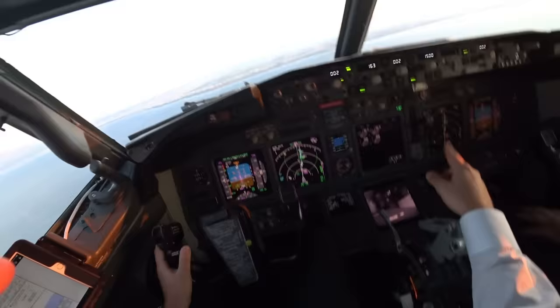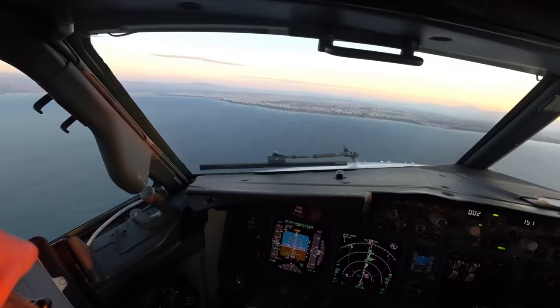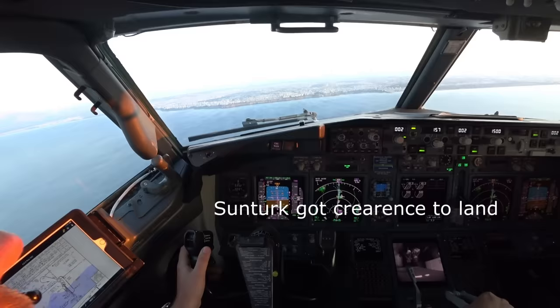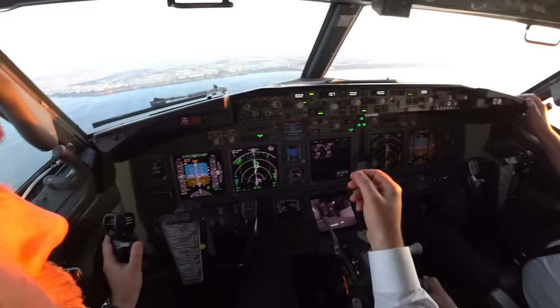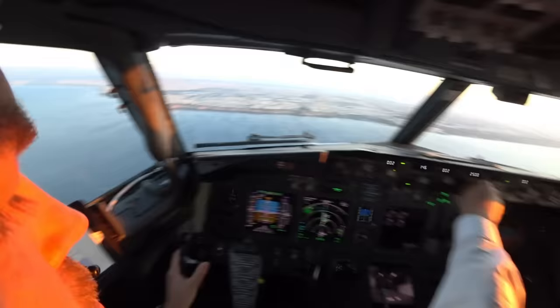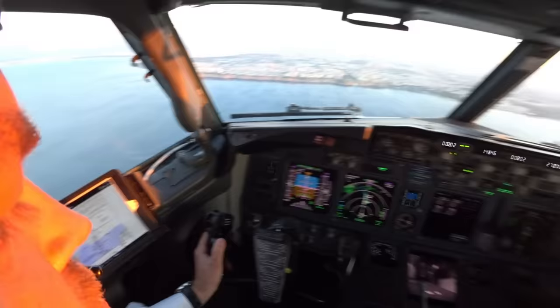Okay, gear down. Gear down. Flaps 15. Flight attendants. That's fine. Flaps 30, please. This approach 2700. Set. Lane increased. Complete. Arm green line. Delta green. 30 green. Complete. Check.